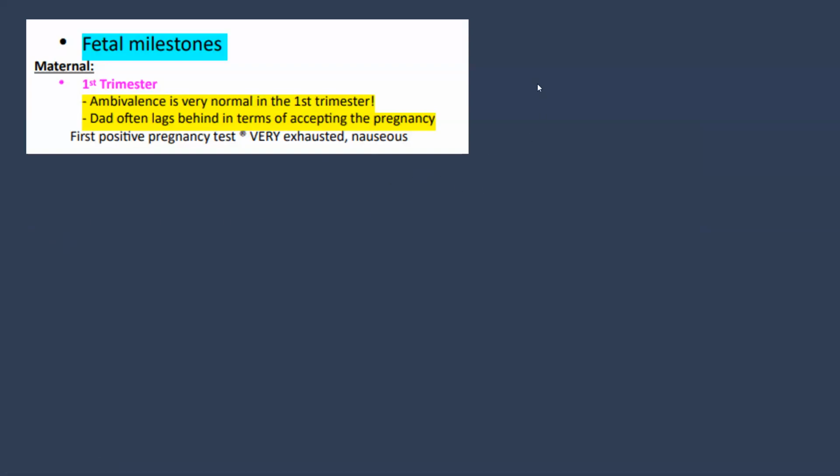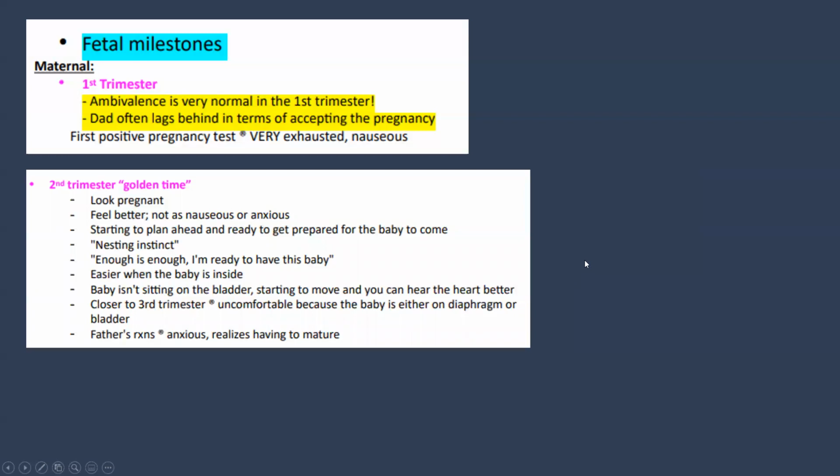Within the second trimester, I remember Harold talking about that it's the golden time. You've accepted the pregnancy. You tend to show, like, hey, I am pregnant, be proud and stuff like that. It's also that nesting period as well. They could be starting to plan ahead and really get prepared. And enough is enough, they could say, I'm ready to have this baby.